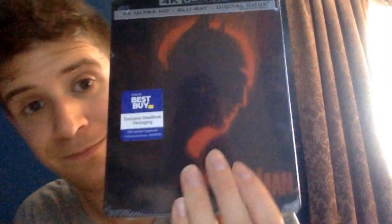And then picked up the Best Buy exclusive Steelbook of The Batman 4K, and really enjoyed The Batman. Loved it. Yeah, it's almost a 3-hour film, but I was surprised by Robert Pattinson's performance as Bruce Wayne and Batman. Paul Dano did a good job playing the Riddler. Colin Farrell as the Penguin, like the whole look of the Penguin. I couldn't even tell that it was Colin Farrell when I watched the film. But awesome film, The Batman.